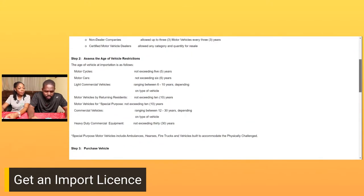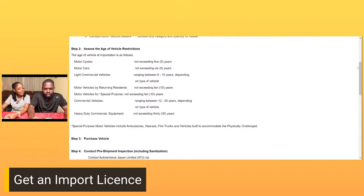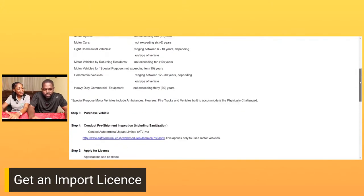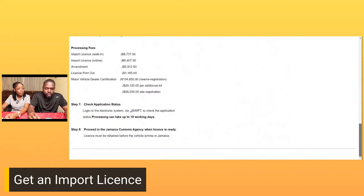So just remember, you're gonna need the export certificate. You're gonna need all these different documents, so you can come here and check it out, right? And here's the cost. And for your convenience, you can actually pay for your import license online, right? So that is a good thing. Is there anything else, Kimmy?